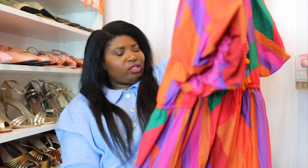I really like this multi-stripe dress. It's slightly see-through, so you would have to wear something underneath, if you don't want your silhouette showing when you're walking in the sun. But this dress is really pretty. It's a keeper as well.